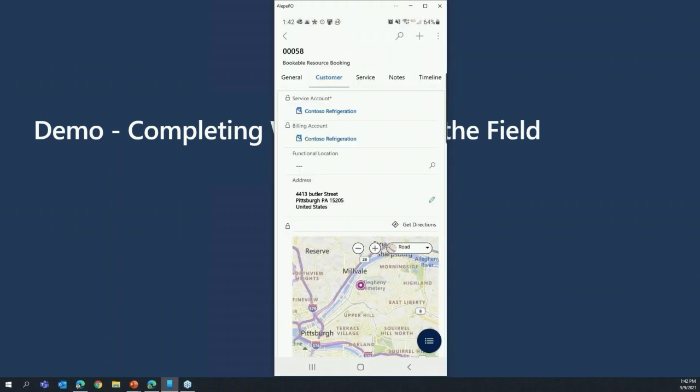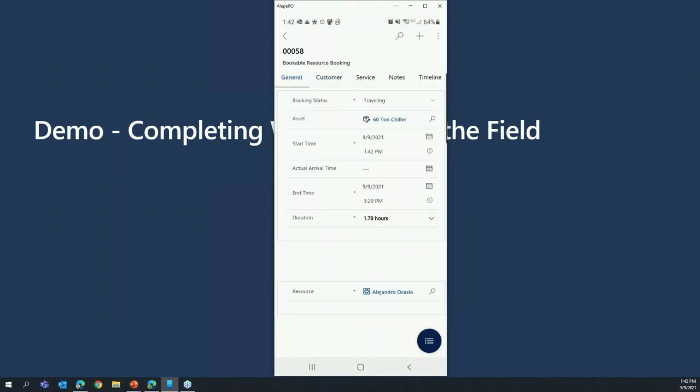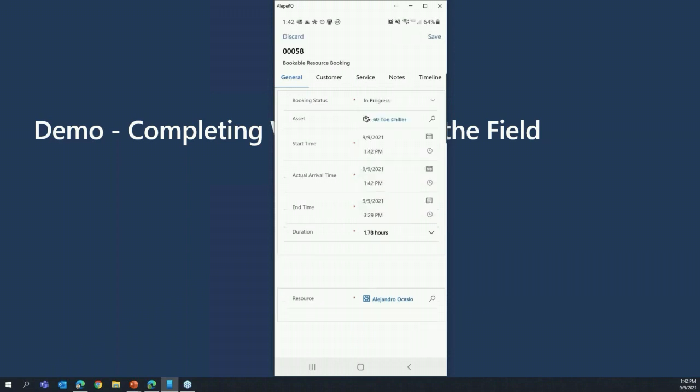So after, let's say I do travel and I've gotten on site with the customer, I can change my booking status. I can even say that it's in progress. You'll notice that my actual travel time has been filled in for me, and I can start servicing this chiller.